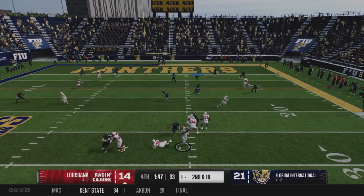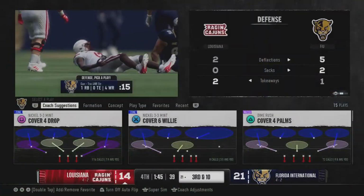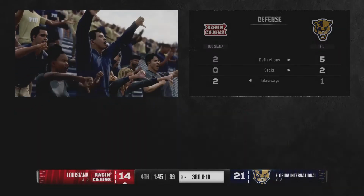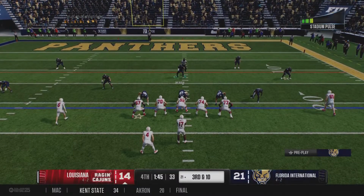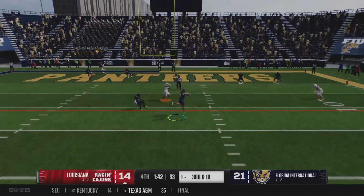Dialing up a 2nd down pass play. And that's going to be incomplete. A lot of contact on the play, but no flags. It'll be 3rd down. 3rd and long. Defense knows the pass is coming, so they're going to have guys with their eyes on the QB, but they're going to try to get to him with pressure, pinning their ears back. If you're on offense, you might be thinking blitz here.